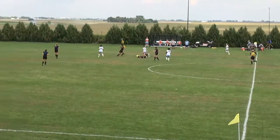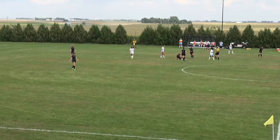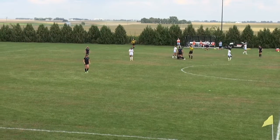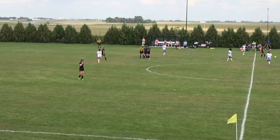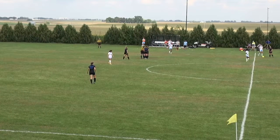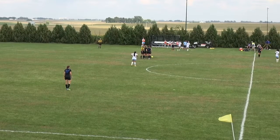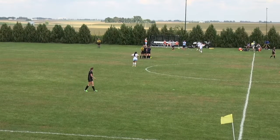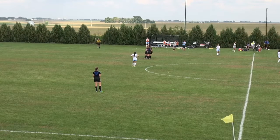Carnes finding herself under control. Contact there, and I believe that's going to go against Carnes. And yeah, Carnes finding a knee to the head on the way down. Player's still down. She'll get a yellow card for that. That's the first card today. And I actually don't know if I like that carding there. It's Carnes' first offense of the day, unless the official has seen something or heard something that I haven't.